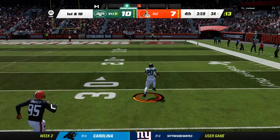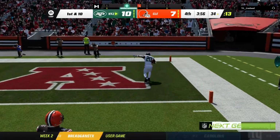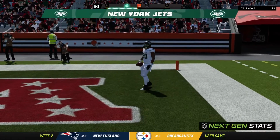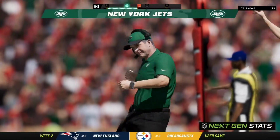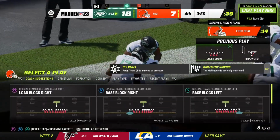But certainly throwing the ball. Down the numbers. There he goes. The 20. And all the way in. Touchdown, New York. Well, I guess when you look back on it, it was just a matter of time until he popped a big one like that.